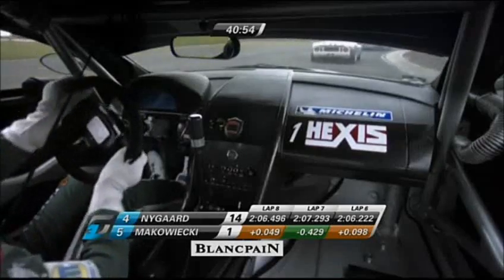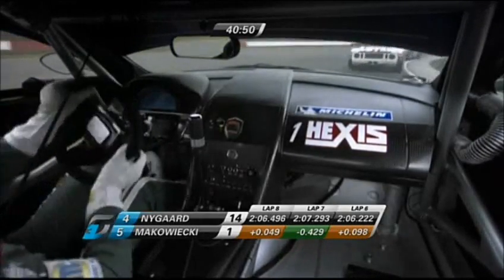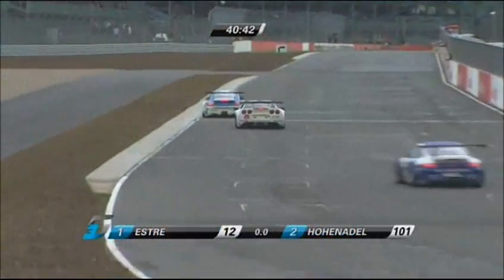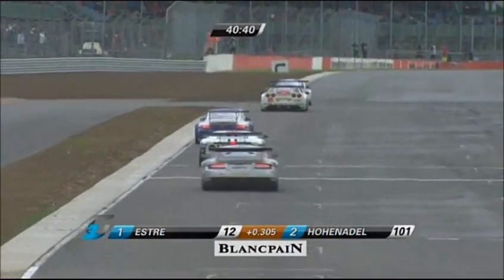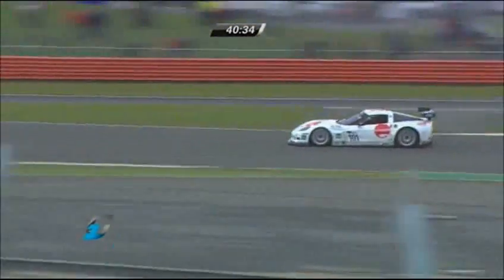The Ford GT brakes good and late into there, doesn't he, and is just able to fend off the Aston Martin. Interesting to see how these different cars act a little bit differently, particularly from the onboard there from Frederic Makowiecki. You can see that the straight line speed of the Ford GT is pretty good, and the Aston just closes a little bit on the apexes of the corners, but that's not really where you want to be fast. You want to be fast on the entrance to the corners at the end of the straights.